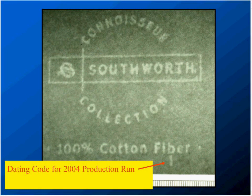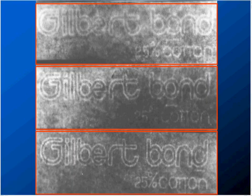So dating codes are very subtle within the watermark, and researching a watermark is certainly part of the job, and you could get some interesting results with that. Let's go to the next one, which is Gilbert Bond. Used to be a very popular kind of paper.